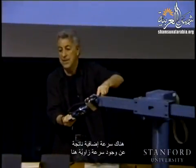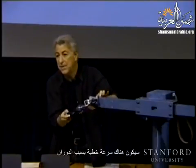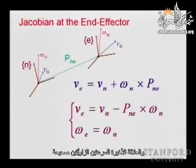Okay, who disagrees with that statement? How many disagree? I disagree too. All right, so some of you still think it is the same velocity, Ve equal to Vn. You remember the apple? There is an additional velocity coming from the fact that there is an angular velocity here that is going to affect this point. Even if there was zero velocity at this point, Vn, there will be some linear velocity due to the rotation. So the relationship between the two is like this. Ve is equal to Vn plus omega n cross Pne. All right? And the other relation is fine. This is correct.